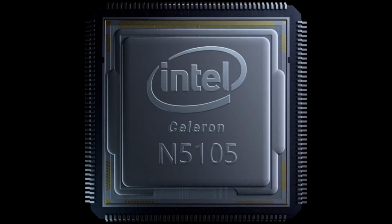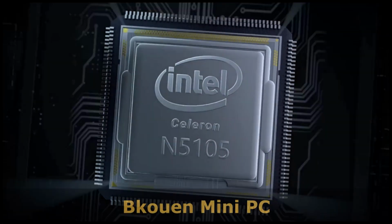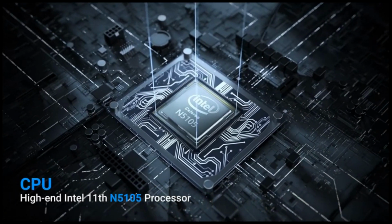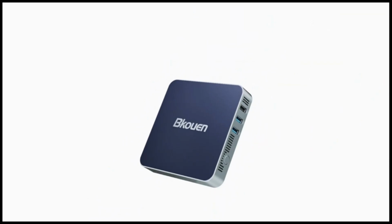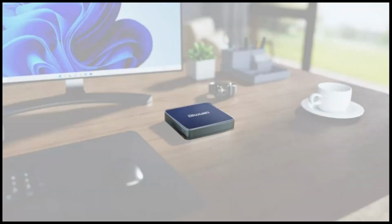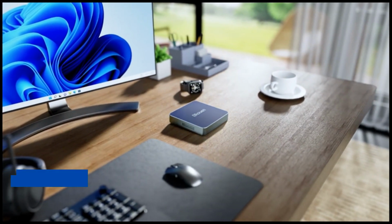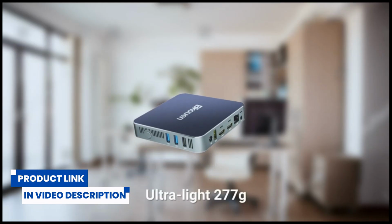From Bkouen, we have this lightweight 11th Intel N51 mini computer. With 4.84 by 4.84 by 0.9 inches and only 0.61 pounds, the Bkouen AK7 Pro incredible lightweight mini PC is suitable for travel, easy to put in the pocket instead of a bulky laptop.